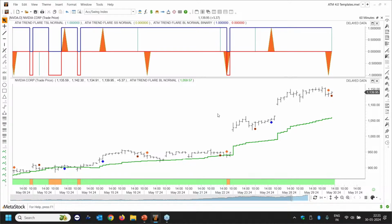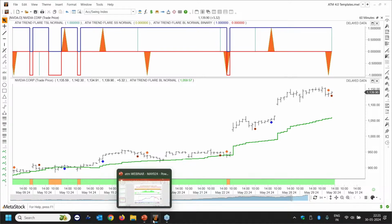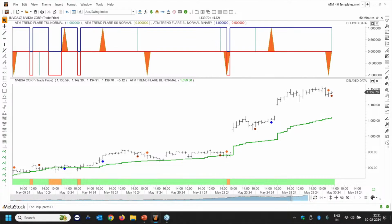So the beauty is all of this stuff which I talked to you about, we have it programmed into that scanner. So if you're like, okay, can I get wherever I've got a sweet spot, I want a list of stocks where I've got a sweet spot right now, and I want them on a 60-minute chart, or I want them on a 30-minute chart, you have that ability.